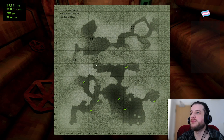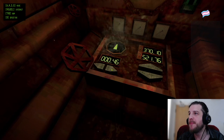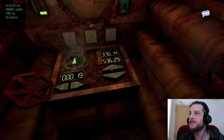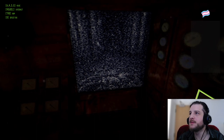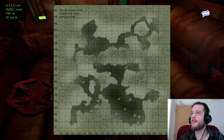Now we want to turn north and go up here, and we can photograph that. Next point. Actually, what does it look like outside? That's fine, there's plenty of space. Let's go. We're going to Y 741.